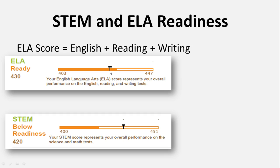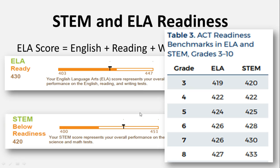So for example, in English language arts, they're meeting that readiness benchmark, but in STEM, they're below readiness benchmark for science, technology, engineering, and math. And we can see how far below they are, where a 420 would be compared to where readiness is. So if they were really close to readiness, we'd also be able to see that. In case you're wondering, these are the English language arts and STEM readiness benchmarks for each particular grade level in each particular category.